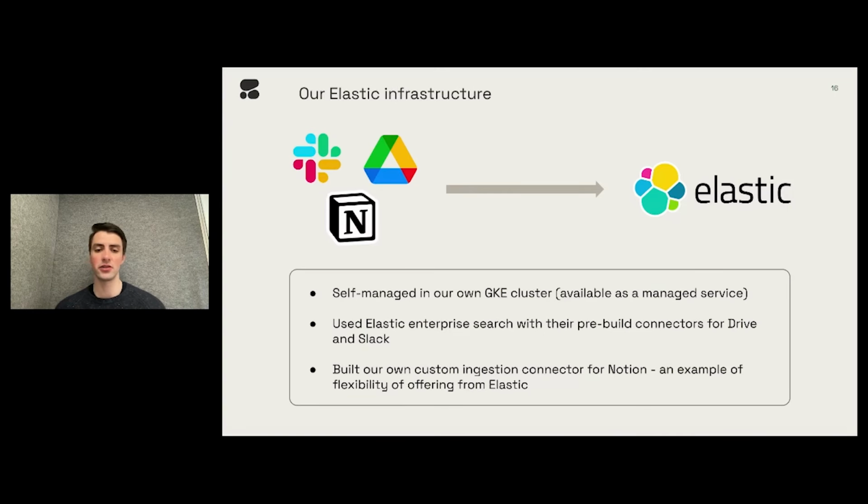We're using Elasticsearch Enterprise Search with the pre-built connectors for Slack and Google Drive. For Notion, we actually built our own connector. Notion doesn't expose a search API that can effectively be used to index the content into Elastic. So we had to build a workaround for that. But I think that speaks to the abstraction and the flexibility of Elastic, where we were actually able to build this connector ourselves and ingest our company's Notion data into our Elasticsearch index without being blocked by product decisions on the Elastic side. So that was great. And we were talking with the Elastic team about how we could do that.